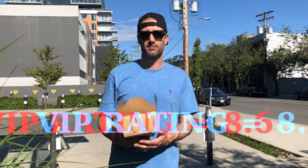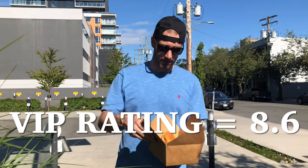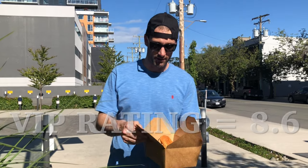Okay, so the burger, I was really wishing they had fried onions on it. Without the fried onions, I'd probably rate it like a 8.6 out of 10. It's a really good burger. I definitely recommend trying it. I just wish the fried onions were on there. I probably would have kicked it up to like an 8.9.